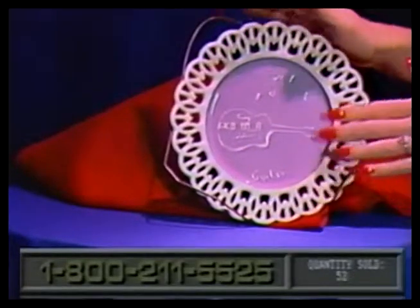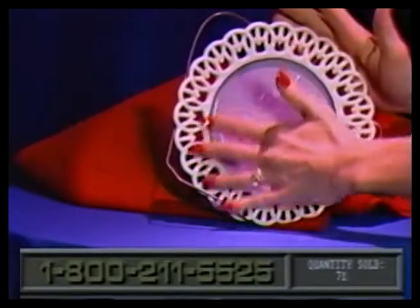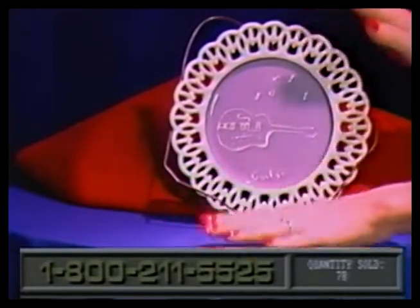Wonderful. Are you interested in purchasing one of these beautiful dishes? Oh, yes, I am. My daughter's getting married. It's the perfect gift to give to her. Oh, that's just wonderful. Oh, before we go, could I please get a honk? Oh, sure. Oh, thank you. There you go.